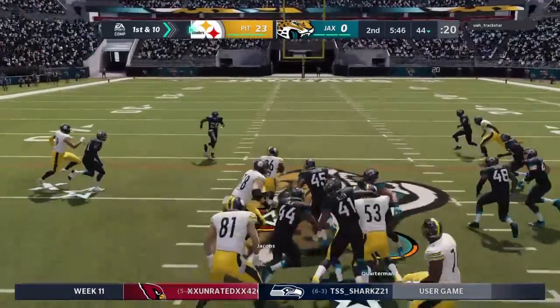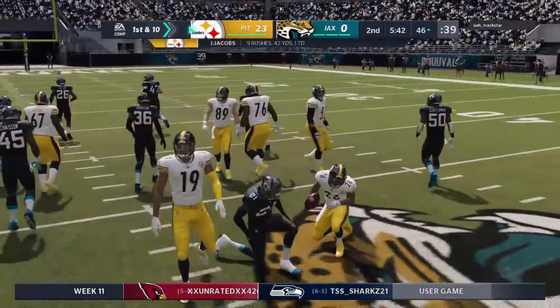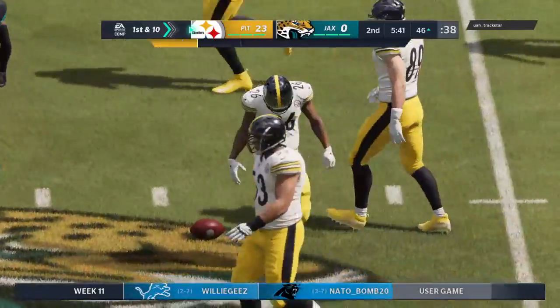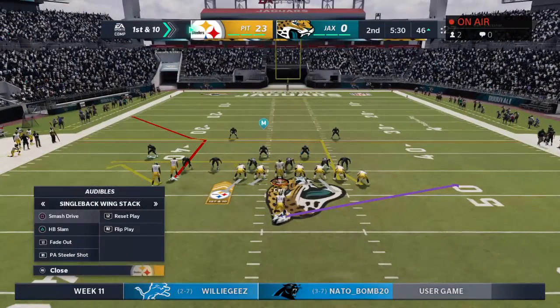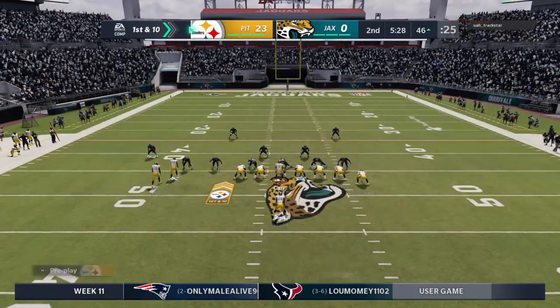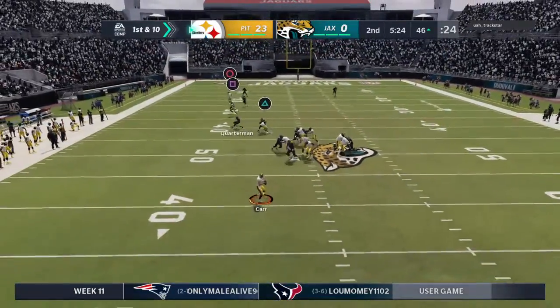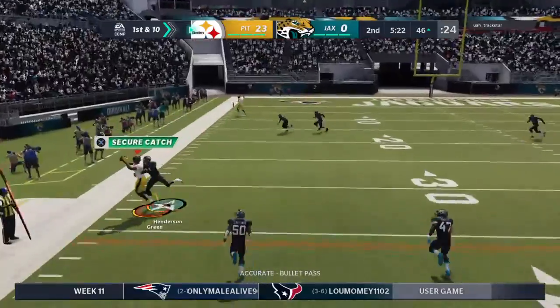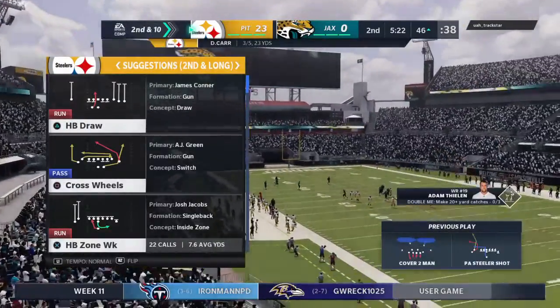Here's Jacobs on 1st and 10. And he'll be taken down, but not before he gets into enemy territory. 11 more yards that go around, a first down as well. So in Jacksonville territory now, here's a 1st and 10 at the 46. Throwing on first down, but this one winds up to be incomplete.